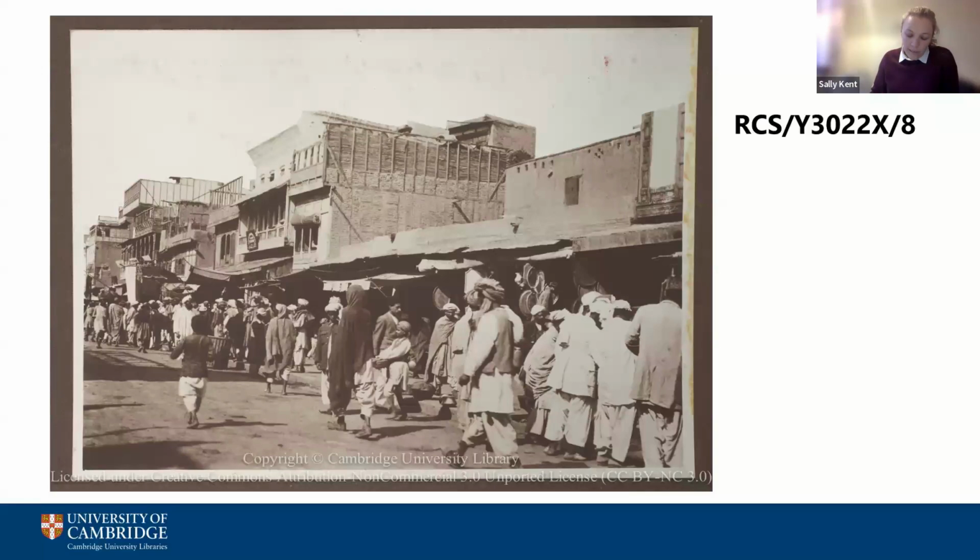Another example, taken from the collection Y3022X, is a photograph of a street scene in Peshawar, taken in the 1920s, at a time when the city was in the northwest frontier province of British India. Today, the city is in Pakistan. The photographer is unknown, and this image is taken from a competition album which was presented to what was then the Royal Empire Society by the High Commissioner for India.